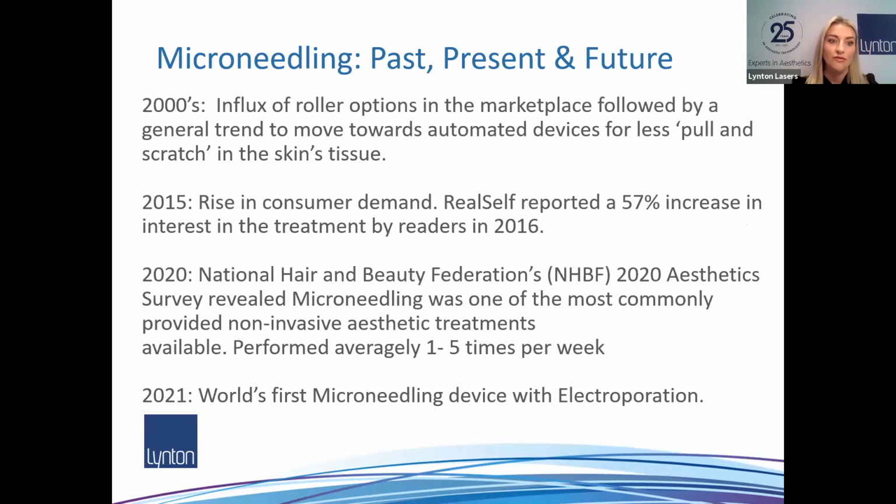So the rollers really took off in the 2000s, 2005, 2006, and the marketplace was really flooded with it. We now see a general trend to move away from the roller options. Some people still love them, but there has been a general move away, just because if you use more of an automated stamping style device where the needles go straight in and out of the tissue, as opposed to rollering through the tissue, it creates a bit less of a pull and scratch type effect within the skin. So it is considered by many to be a cleaner, slightly better way to do things when you use a pen device.